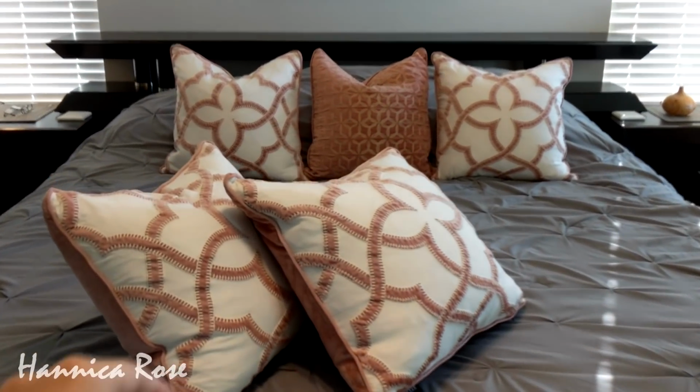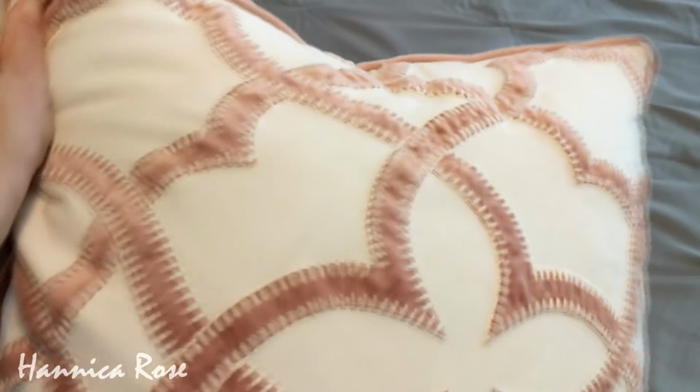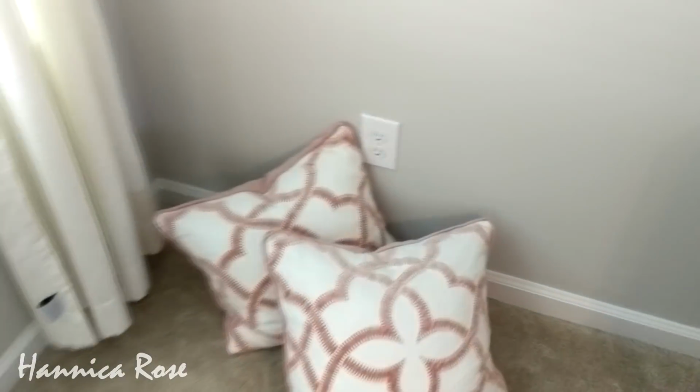So I do have 2 extra pillows and I want to get a chair for this corner of my room over by the window. So once I find that chair, I will have 2 extra pillows to go on top of it.